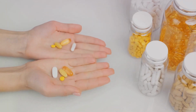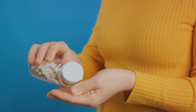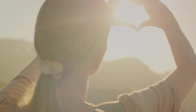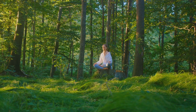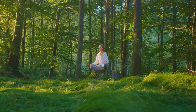But for those who struggle to get enough vitamin D through sunlight and diet alone, there's always the option of supplements. They're a simple, effective way to ensure you're getting enough of this essential vitamin. But remember, it's always important to talk to a healthcare professional before starting any new supplement regimen. So there you have it, vitamin D. It's a vital part of our health that often goes overlooked, but by understanding its importance and knowing where to get it, we can all take steps towards maintaining optimal vitamin D levels and reaping the benefits it has to offer. And remember, health isn't a destination, it's a journey that requires constant attention and care.